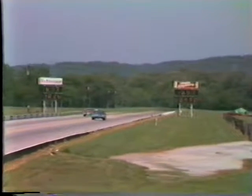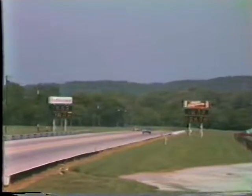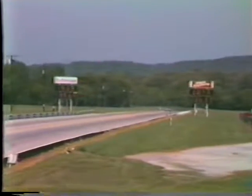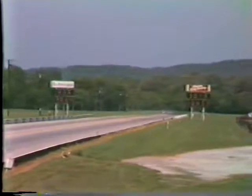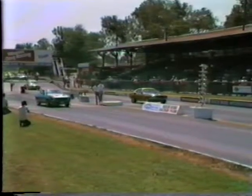GTO is going to get there first. It goes through and stops the timer with an ET of 14.52, mile an hour of 95.64. Right-hand lane a 16.32 at 86.53. And the 71 Mustang of John Uoff's 351 Boss with the 4-speed.